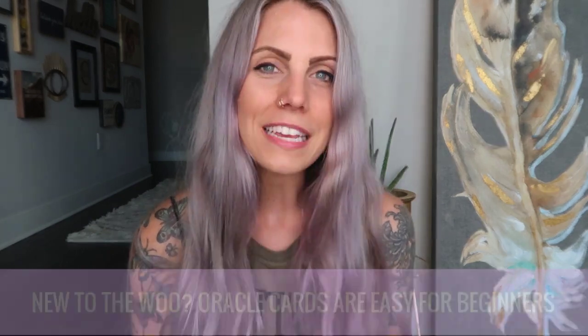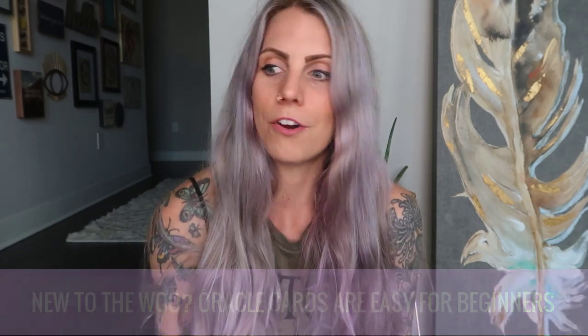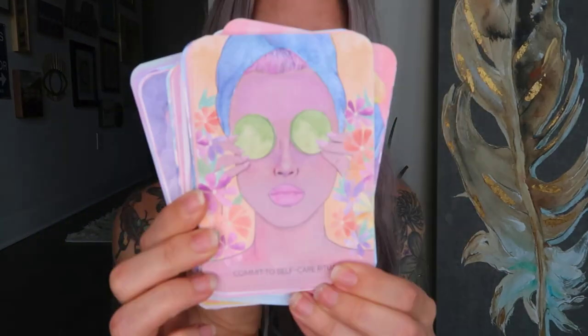So what I love about oracle cards is that they're easy for beginners. So if you're someone new to the woo and you're like, I don't want to know about the death card, I don't want to care about structures and all of the symbolism, that's too much for me, then oracle is the way to go for you. You just simply buy a deck that resonates with you, one that's beautiful, one that feels good. You just pull a card and say, what do I need to know? Commit to self-care rituals, right?